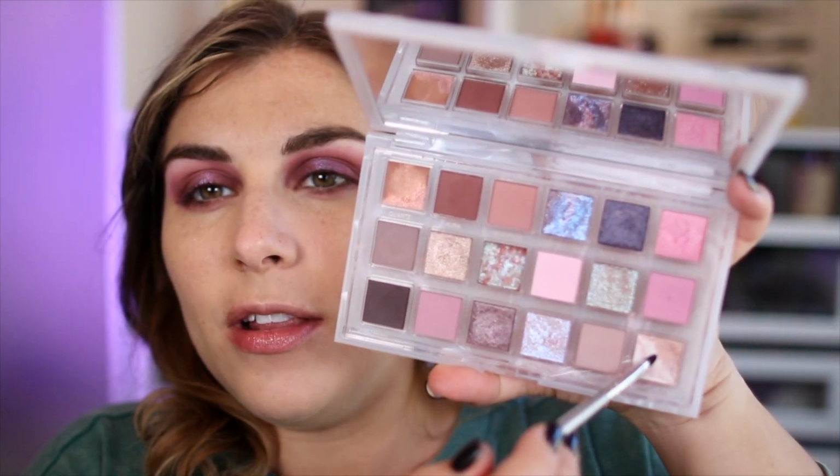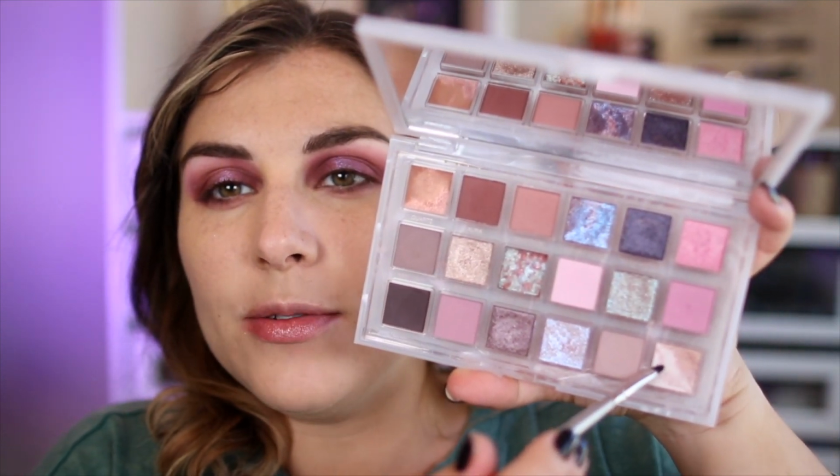And then for my inner corner, I'm going to go in with the lowest, lightest, brightest, whitest shade down here in the inner corner, and with what is probably a lip brush from e.l.f. and use that in my inner corner. Now I'm going to finish the eyes off with some mascara.